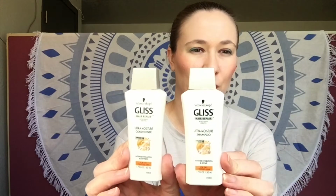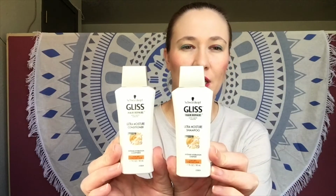The first thing I used was Schwarzkopf Gliss Hair Repair shampoo and conditioner, and these are pretty good. I hate the packaging on these though, because they have such a tiny little hole that it is really hard to get all of the product out, which is something that is really important to me. I want to make sure that I use up every single bit of a product, so that was something that really annoyed me about that.